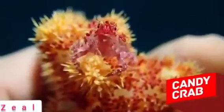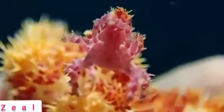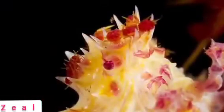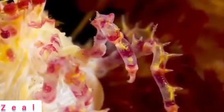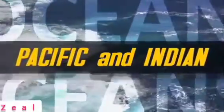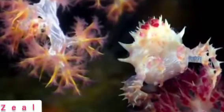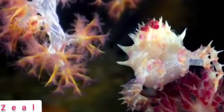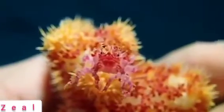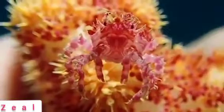Candy crab. When you first see it, you can't quite believe that this is a living creature and not some glass toy that accidentally ended up at the bottom of the sea. Meanwhile, this unique crab lives in the corals of the Pacific and Indian Oceans. Due to its modest size, just about 2 centimeters long, it has to work hard to survive and not be eaten by some predator. Here, nature comes to their aid, because these tiny crabs are no different from the piece of coral on which they live.